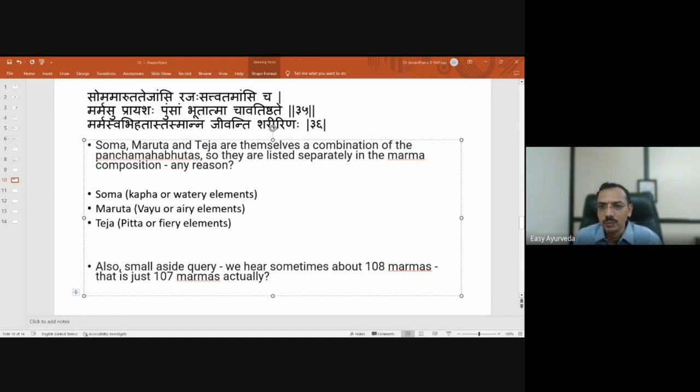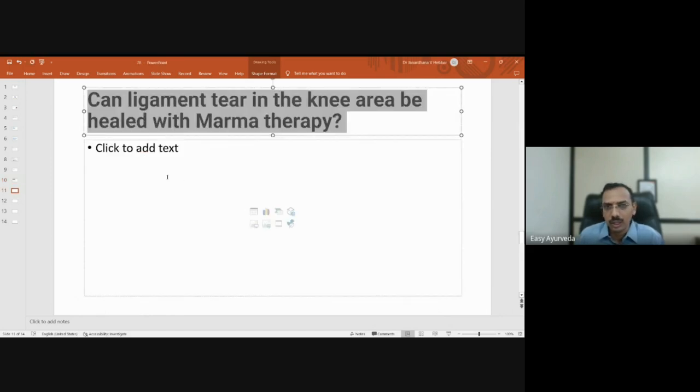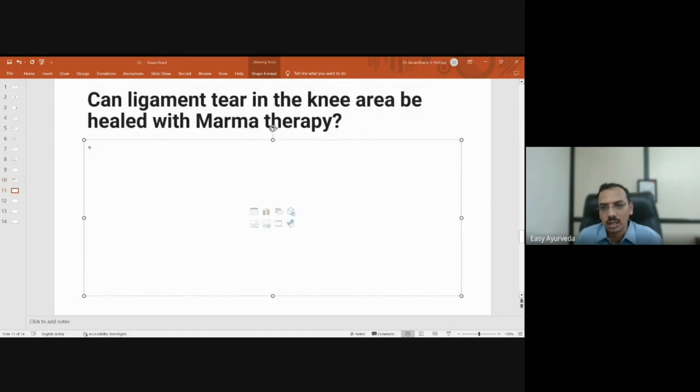And there is a question on, can a ligament tear in the knee be healed with marma therapy? It's a good question. One thing to note here is that as much as marma therapy has become famous, it also has limitations, akin to any of the health sciences that we deal with, including Ayurveda or allopathy or homeopathy or whatever. So if the ligament tear is complete, then probably it will not help.